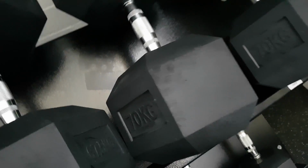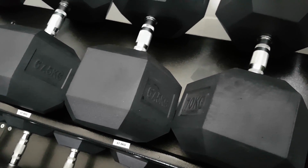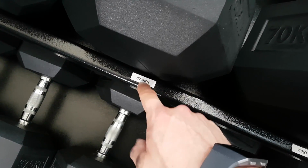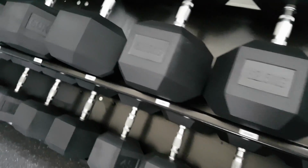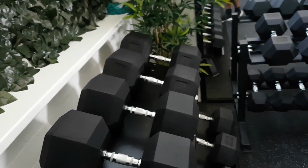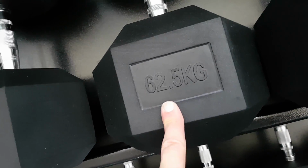And the heaviest dumbbells here are 70 kilograms. But the most important thing, what most gyms do not have, is the capability of going up with 2.5 kilograms instead of big steps. Because if you plateau at 60, for example, you are able to do 8 reps. But you want to go higher, you cannot go up to 70 kilos immediately. You have to go with tiny steps of 2.5, which you are able to do in this gym.